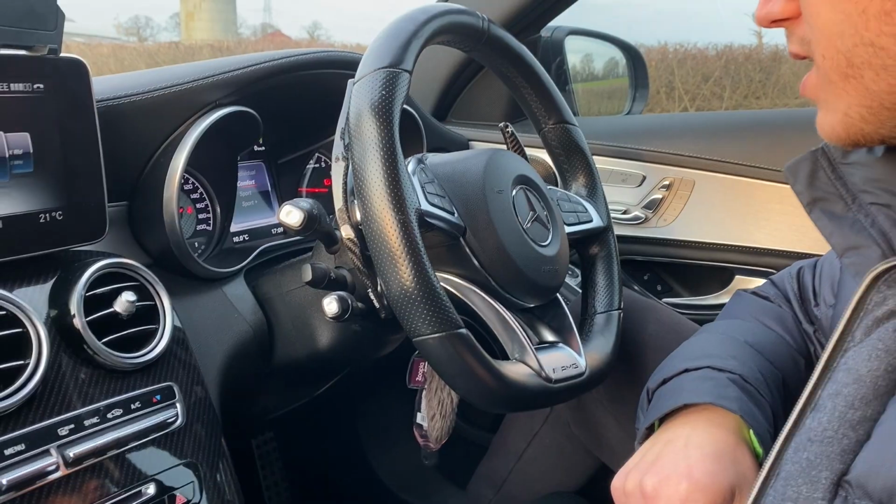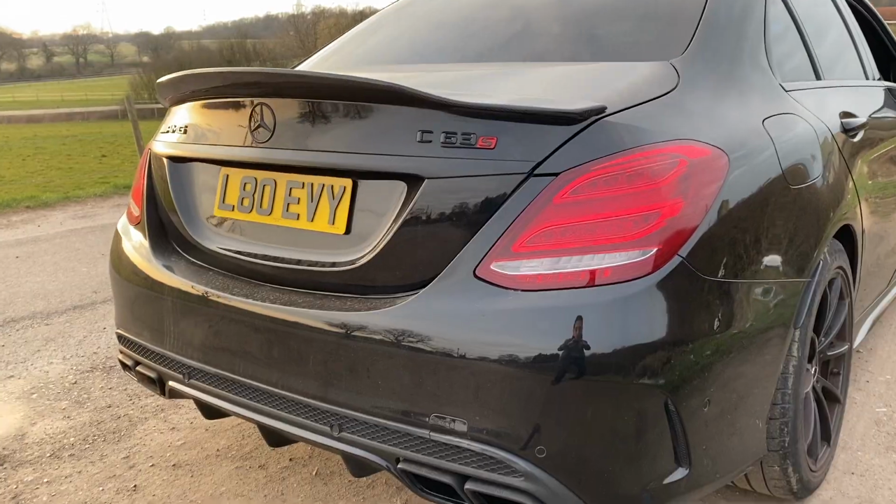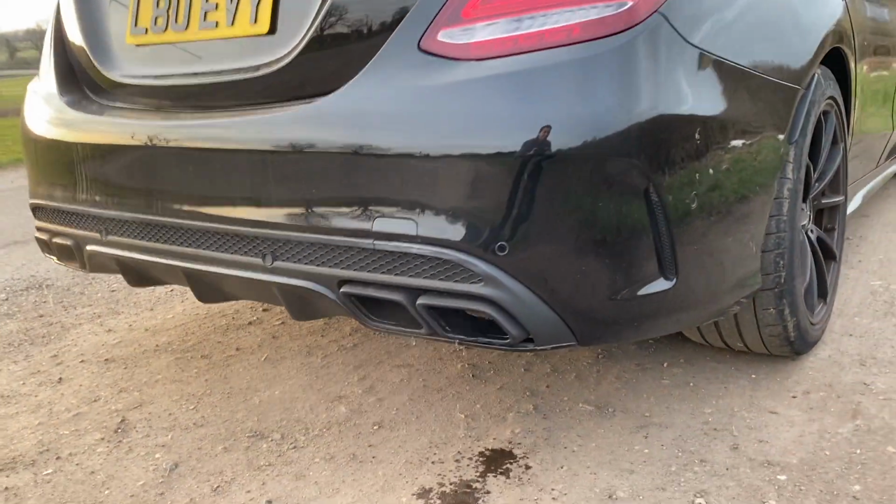And of course, as I know many of you want to hear the rev, so let's put it in sport mode. You know what, in sport plus, and we'll give you two revs.